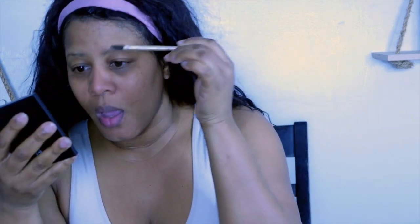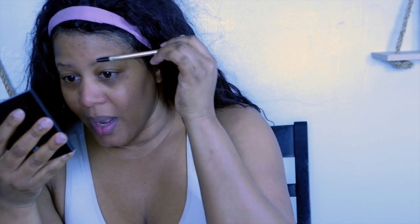Let me comb my brows first. I think you gotta comb. Where's my mirror? Thank you. All right, so I'm gonna comb out my brows. I really don't have any brows. I don't know if you guys could see, but I really don't have any brows. But the little bit of brows that I do have, I'm just gonna comb them out.